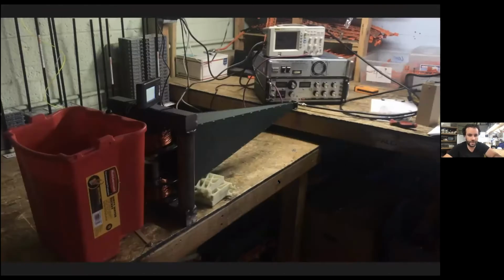Here are the original setups. The red bucket over here is full of salt water, because we're worried about the extra RF in the room giving us biological damage and whatever. So I filled the bucket full of salt water to act as a load for the microwaves.